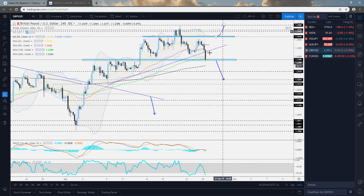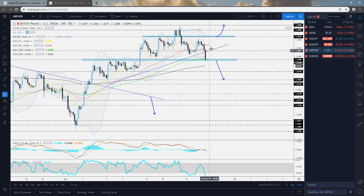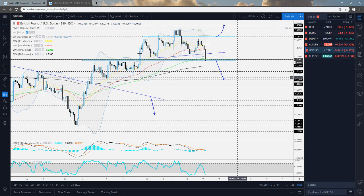In terms of the upside, we would need to see this one drifting back to the upside here and kind of pushing back above this upside line. The only thing is that also what I wanted to show you guys is if we, for example, ignore this upside line, then we are seeing a nice kind of head and shoulders pattern here, especially clearly visible on the 4-hour chart.